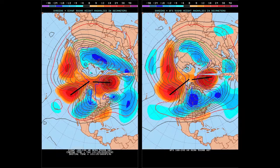So if you don't like winter in the northern plains, one, what are you living there for? And two, well, sorry, you better be prepared for temperatures only in the teens, possibly by around Thanksgiving, if not earlier. What does that mean for the northern Mid-Atlantic?